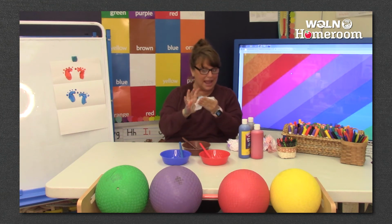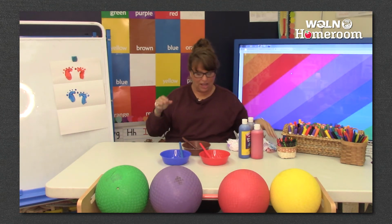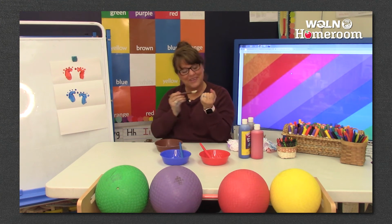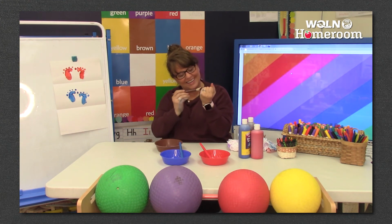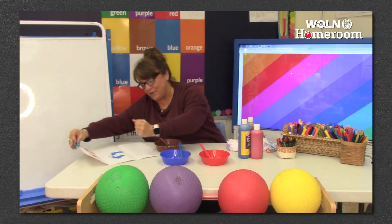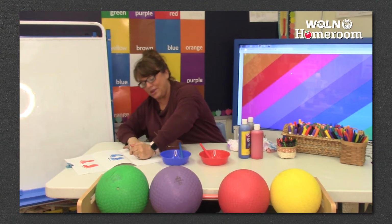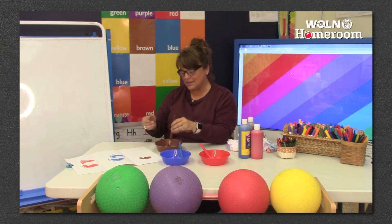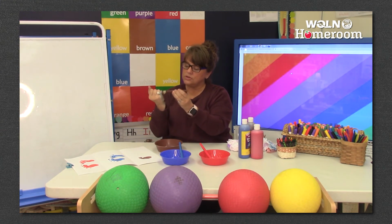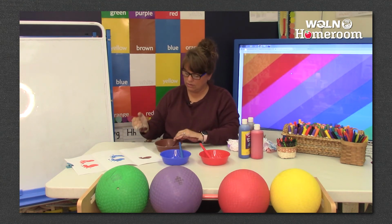Now, Pete the cat steps in something that's brown. What does he step in? Mud. So I'm going to paint the side of my hand brown. So the bottom of the paper, that's what happens at the end of the story. He steps in mud. So I got the color brown.